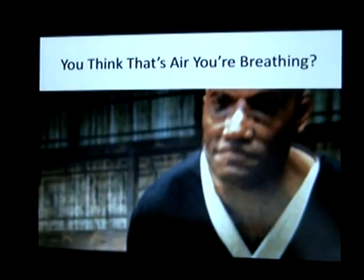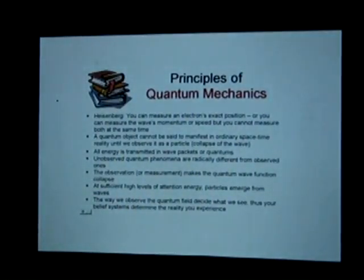So his point he's making is that we believe we're breathing air, we believe we have bodies, but the truth is that's not how it is. So there are principles of quantum mechanics. Now this is what they've proven: if you measure an electron's position, you cannot measure its speed. And if you measure its speed, you cannot measure its position. And that's a big deal.